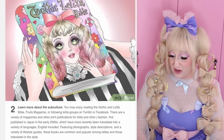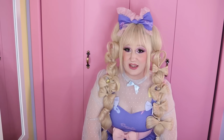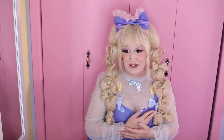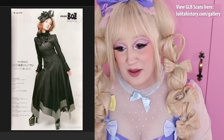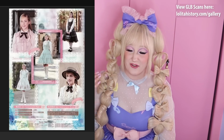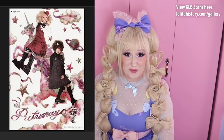Learn more about the subculture. You may enjoy reading the Gothic and Lolita Bible. Is anybody really reading it? I mean, you can use translation apps and you can read it if you have studied a lot of Japanese, but I guess there are English ones. But is anyone really reading it? People are just mostly looking at the outfit snaps and styled photo shoots for inspiration.